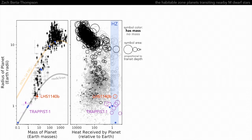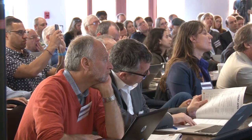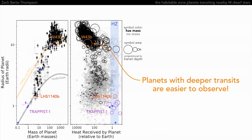That's because I have scaled the area of a point to be proportional to the transit depth, the fraction of starlight that a planet blocks. The reason that I've done this, why this matters, is that planets with deeper transits are easier to observe. If you block a larger fraction of your star's light, you can make a more precise measurement of any signal you want. As an example of that, I want to highlight WASP-43b.